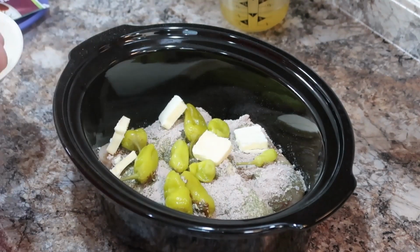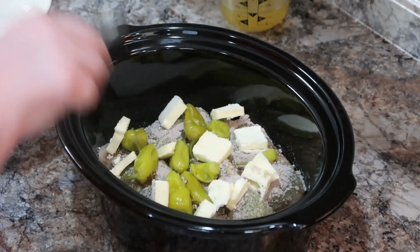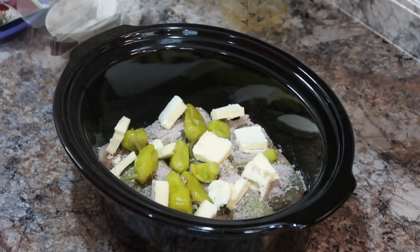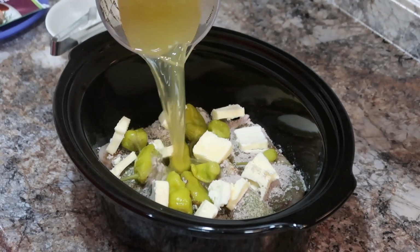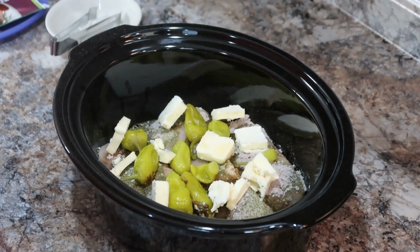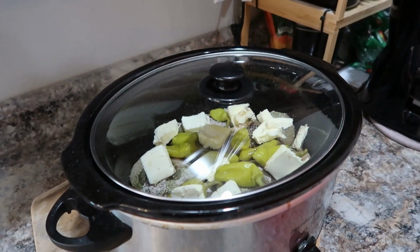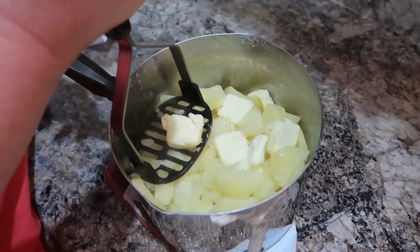I will tell you that we will definitely be making this again. I probably will cut the butter in half because I'll be honest, I didn't see the benefit of a whole stick of butter, but that's just me. So I probably will do maybe half a stick or something just to make it a little healthier. And we put our chicken broth and 1/4 cup of the pepperoncini juice in there.